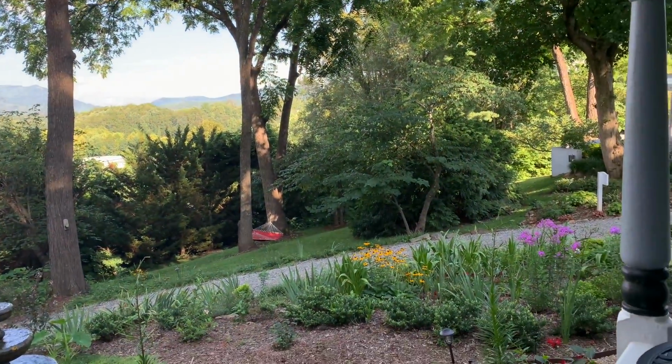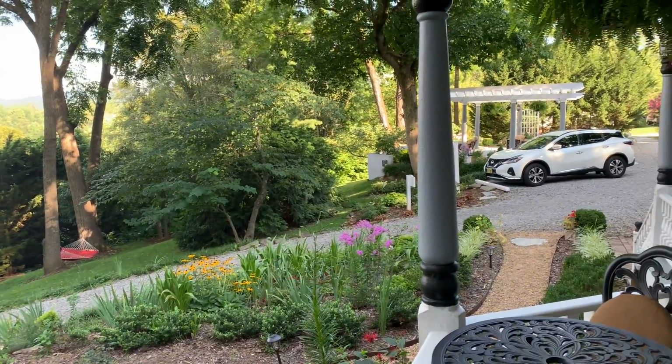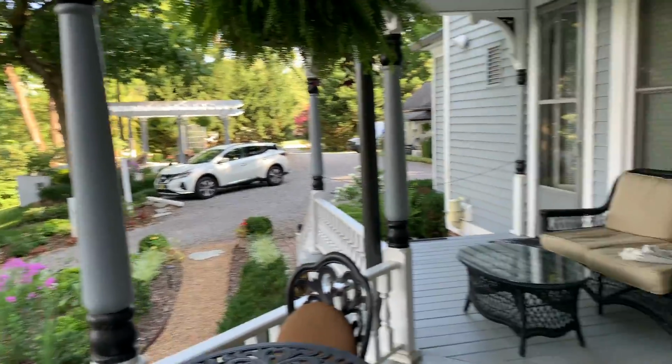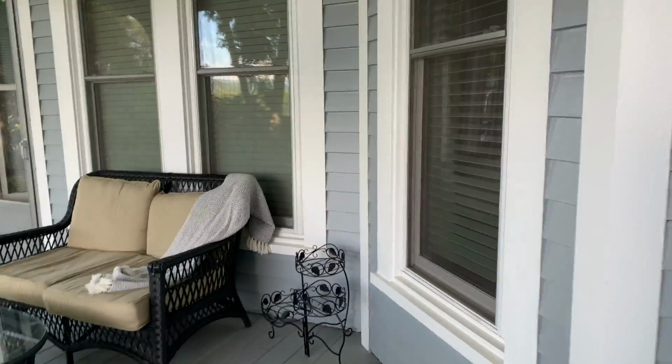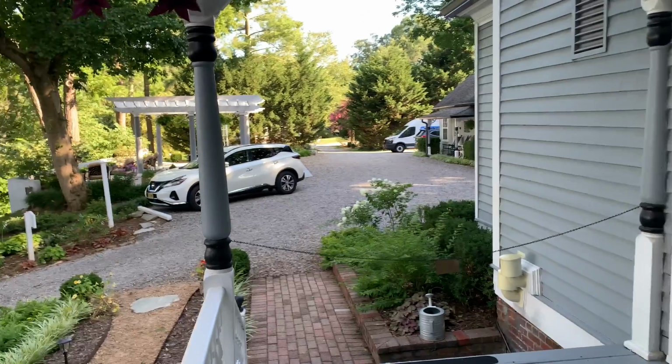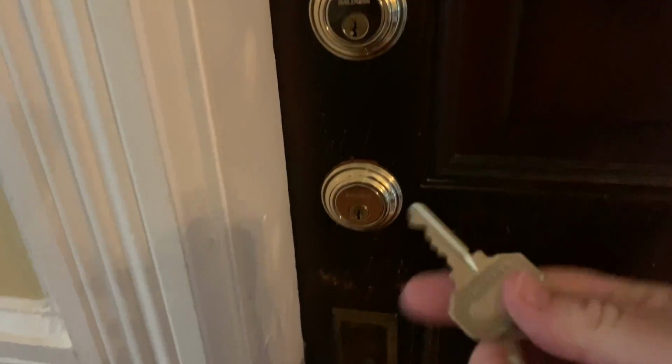So good times. We're here with our good friends. So we hope to have just a nice, relaxing weekend. So I think the place is gorgeous. It surely meets and exceeds my expectations. And then we're gonna lock the door.